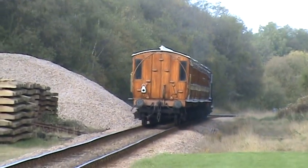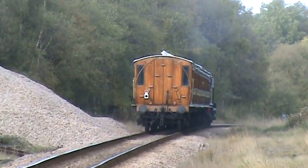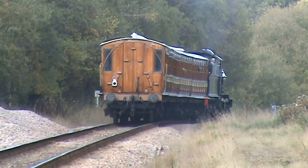The station site at West Hoathly was used for storage of sleepers and ballast for the extension to East Grinstead, seen here as 9017 continues towards Newcombe Bridge.